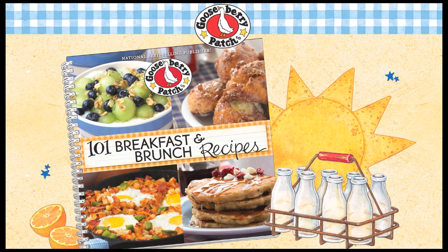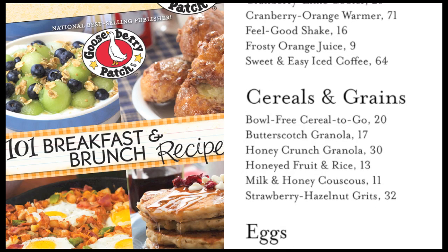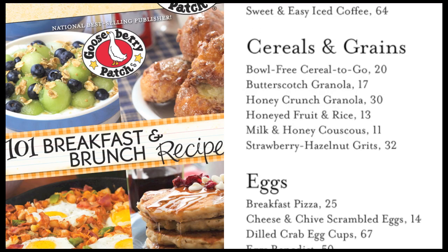Rise and shine! Introducing 101 Breakfast and Brunch Recipes Cookbook, Gooseberry Patch's first cookbook dedicated entirely to breakfast and brunch. From grab-and-go breakfast to special Sunday brunches, folks have shared thousands of recipes with Gooseberry Patch to jazz up the most important meal of the day. We picked 101 of our favorites and tucked them into 101 Breakfast and Brunch Recipes Cookbook.